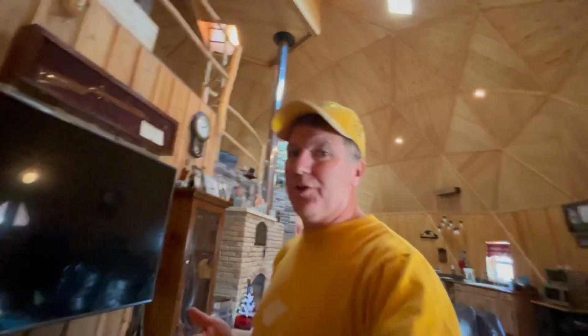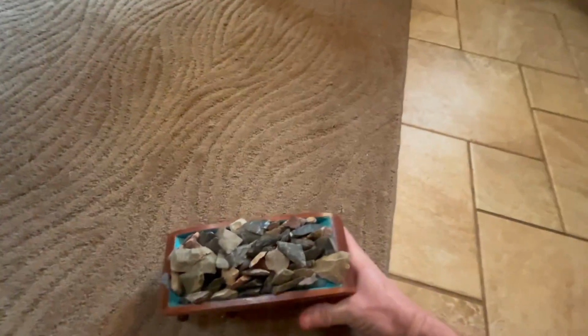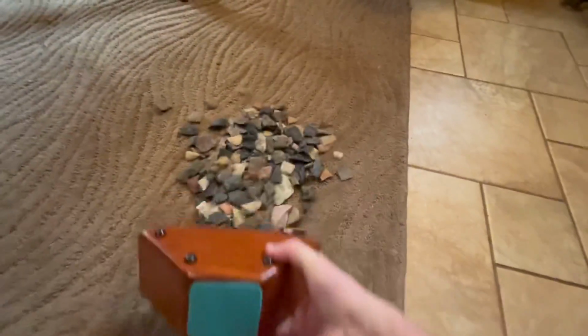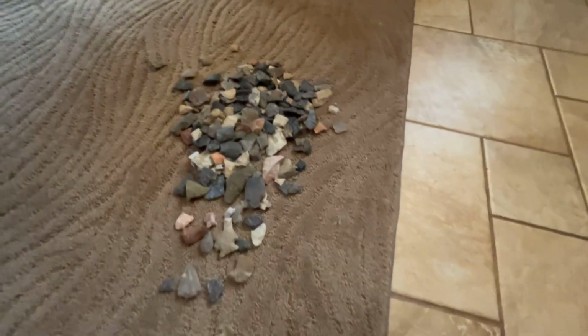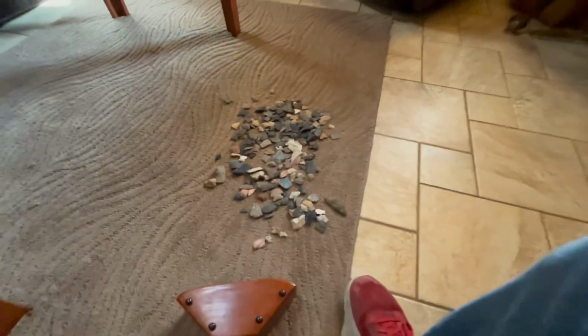And of course, you don't find all these arrowheads like this without finding a few brokes. And we have several here that we have not found the other half to. But I'm hoping there's another half out there somewhere.